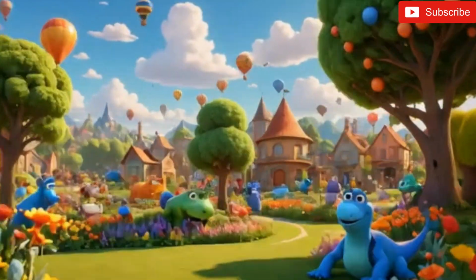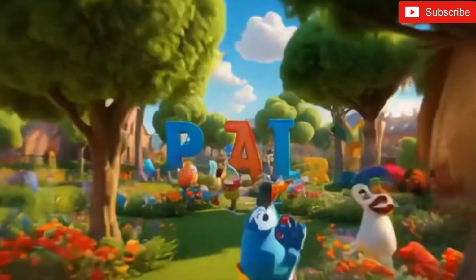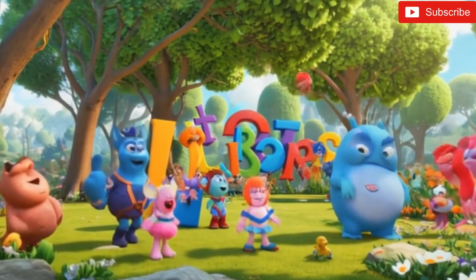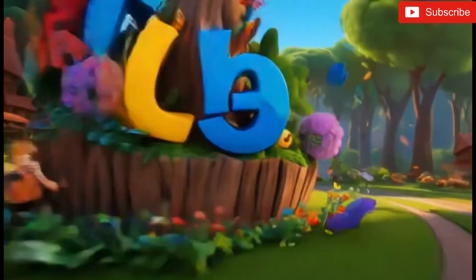Come on, let's go, it's an alphabet ride. Adventure with letters side by side. From A to Z, it's fun to see. The whole alphabet's a mystery.